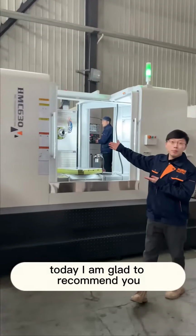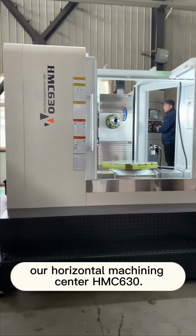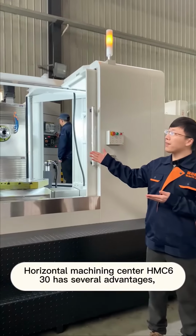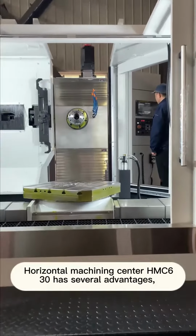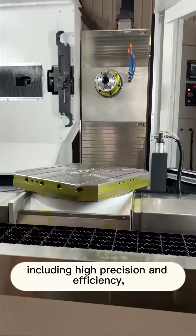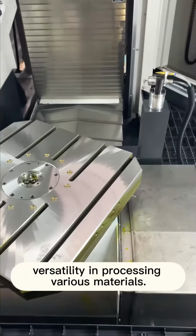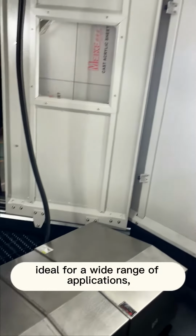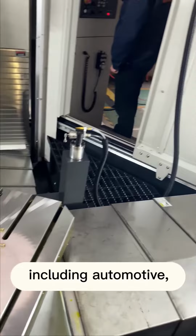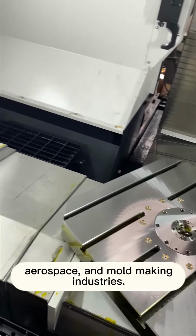Today I'm glad to recommend you our Horizontal Machining Center HMC630. Horizontal Machining Center HMC630 has several advantages. For example, high precision and efficiency, and versatility in processing various materials. These advantages make the Horizontal Machining Center ideal for a wide range of applications, including automotive, aerospace, and mold making industries.